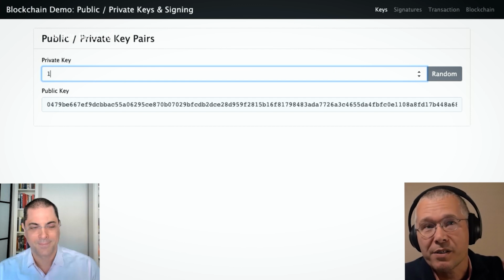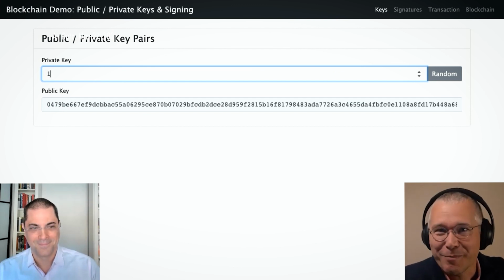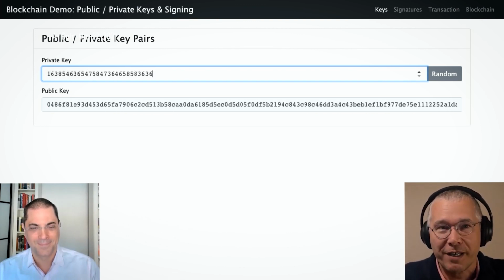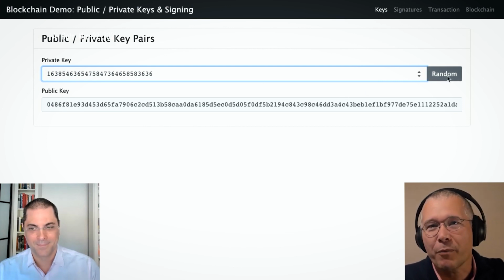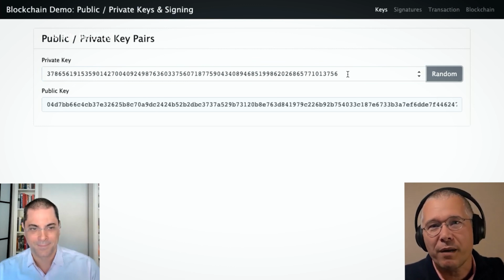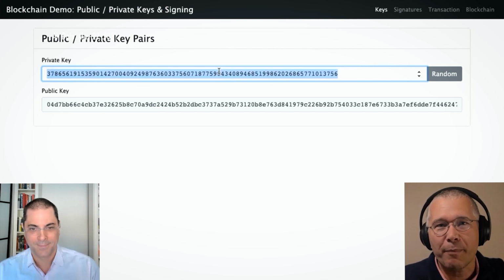The 1 is a private key. It's not a very good one because other people have thought of 1 before, right? You can just type whatever you want, and that's also a private key. It's probably not great because humans aren't very good at coming up with randomness. That's why I put this little random button. All right, I can press this random button a bunch of times and get some value for my private key.